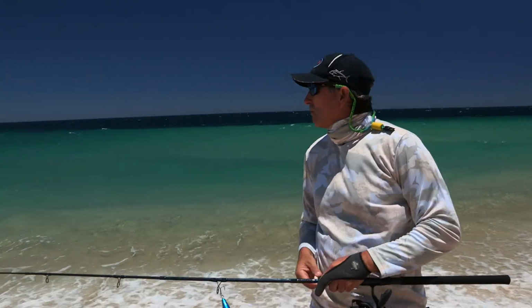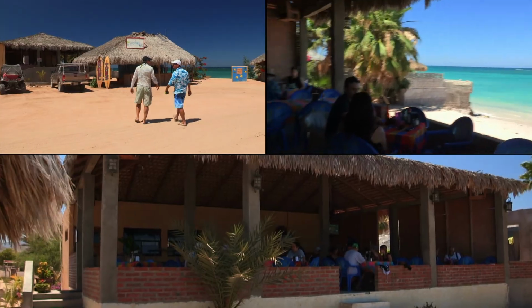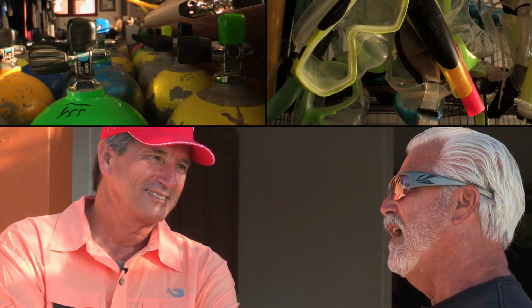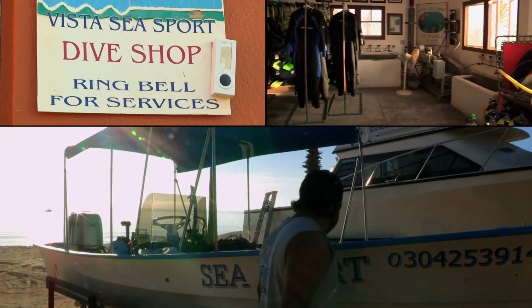Finding some fish, but none that would bite, we decided to meet up with a Cabo Plomo tourism representative for lunch at a great little canteen on the beach. And then we head over to meet up with a longtime friend, Mark Rayer, who's been running this dive shop, Vista Seasport, here on the East Cape for the last 20 years.